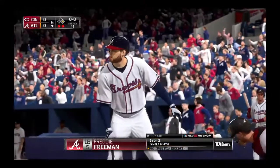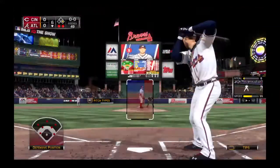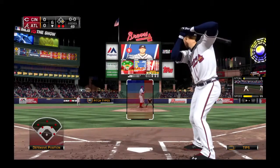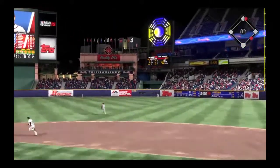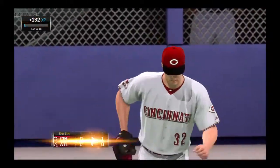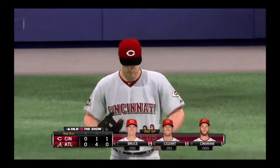Freddie Freeman will come forward now. He has flied out and singled so far. First pitch coming. Now he turns on a fastball here and sends it to deep right field. And Bruce will make the catch, and the inning is over. 1 left for Atlanta. We are still scoreless.